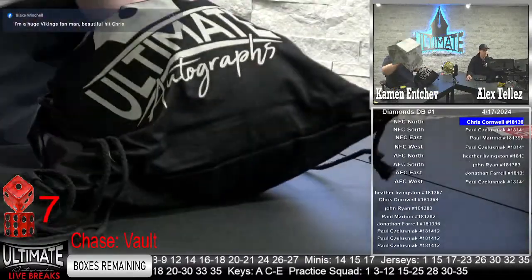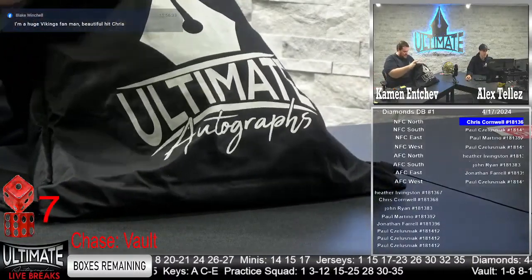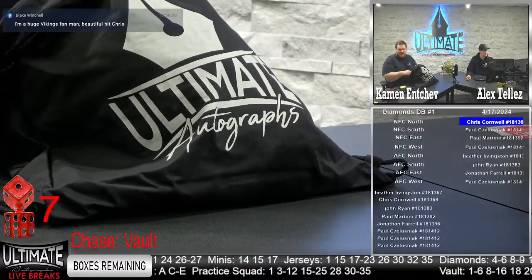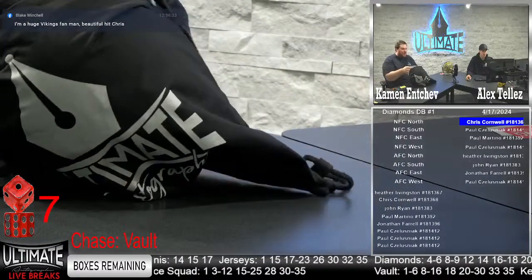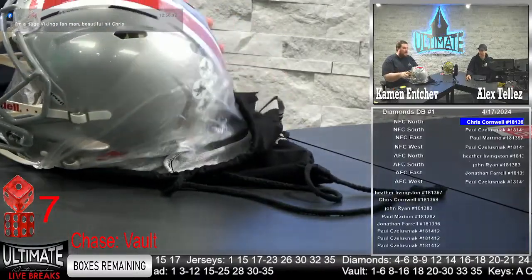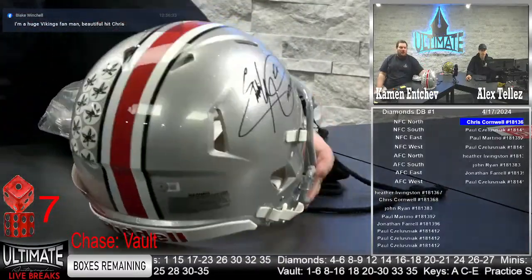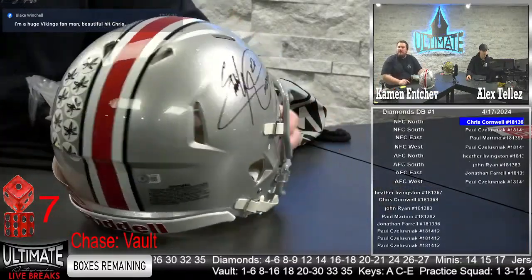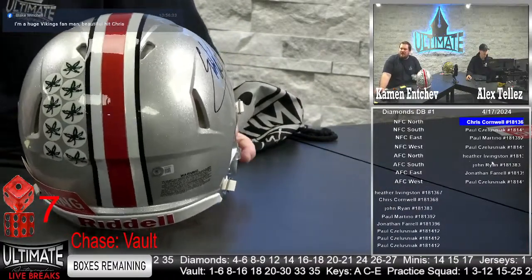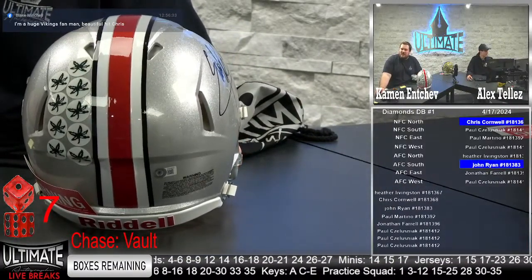All right, the second box here in the Diamond Double Box. We got a college lid here. Ooh. I got a college lid. It's a College Football Hall of Famer, former Heisman Trophy winner. The Heisman in 1995 put it there on the helmet. Eddie George. Ooh. So that's the AFC South because he was a Titan and an Oiler. We got the Buckeyes on the back. Beckett certified. Congrats, John Ryan, on your Eddie George authentic.